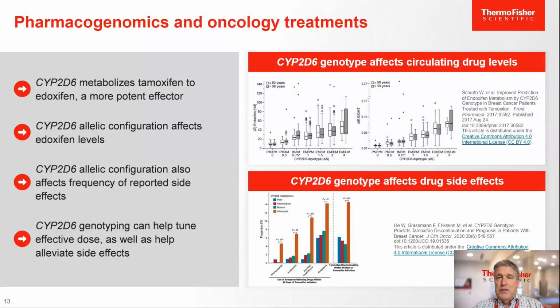In general, CYP2D6, and for that matter, any drug metabolizing enzyme, individuals are characterized as either poor metabolizers, intermediate metabolizers, normal metabolizers, or ultra metabolizers. And because they're diploid, the allelic configuration can be homozygous, with 2 copies of poor metabolizing enzymes, up to 2 copies of ultra metabolizing enzymes.